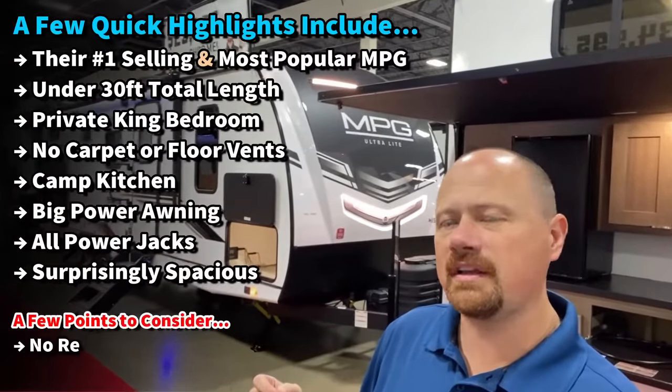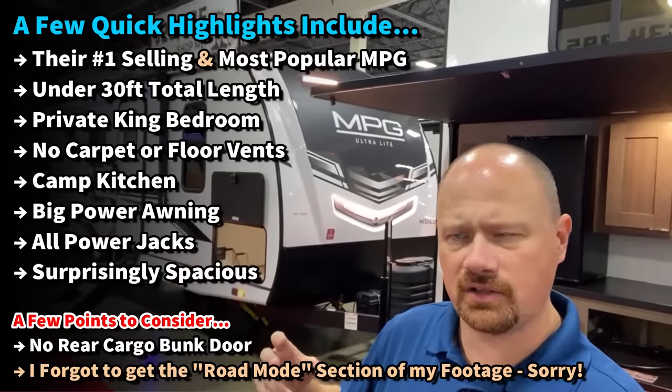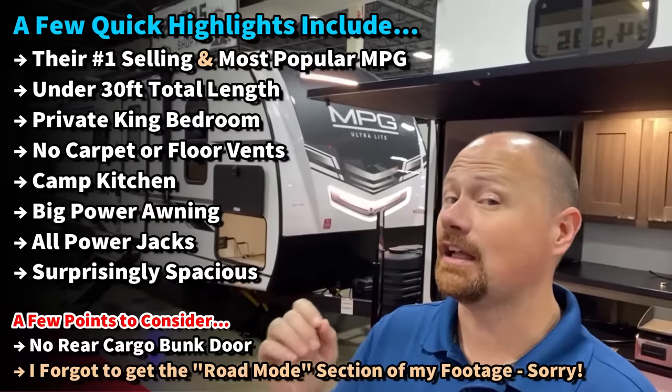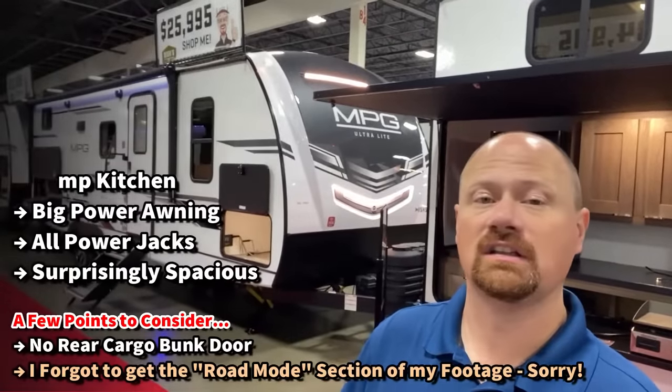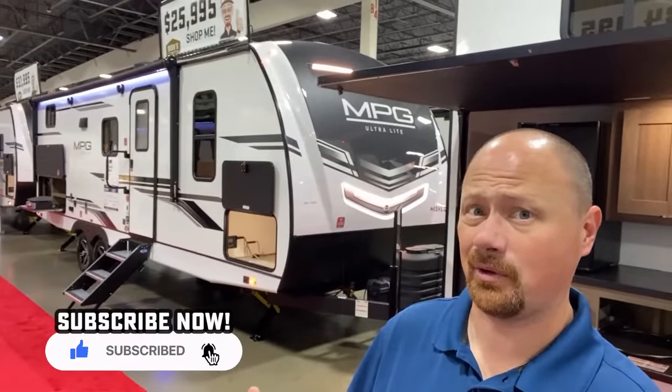The other thing that really caught my eye on this one was the bathroom. Strangely, of all the things, they just added an extra vertical enclosed linen cabinet with doors in there that most manufacturers just won't do, or they'll just leave open face storage and hopefully your stuff doesn't fall on the floor in transit.